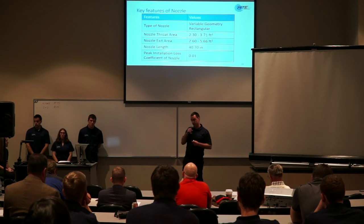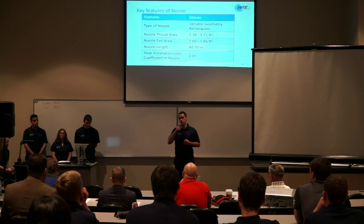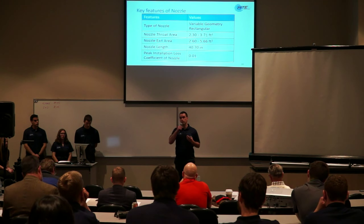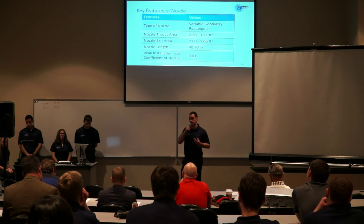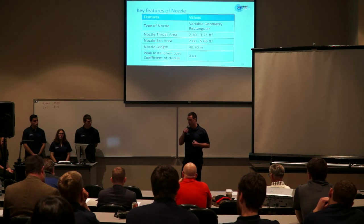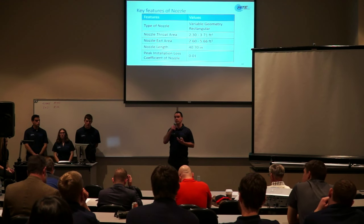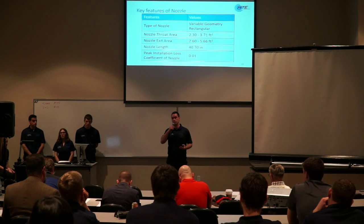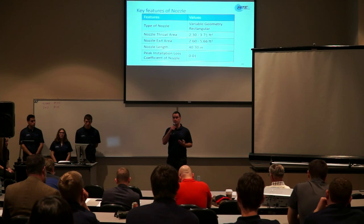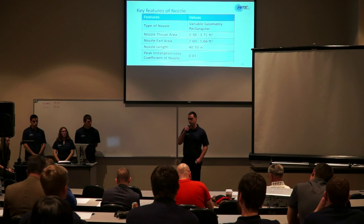The second rationale behind this design was there are only two moving parts on the nozzle, rather than each feather moving on a conical variable geometry design. It's just the upper and the lower ramps that will be moving. And the final rationale is this is a system that can be easily introduced into a thrust vectoring design. It does not necessarily perform thrust vectoring now, but it can be developed into a thrust vectoring design.